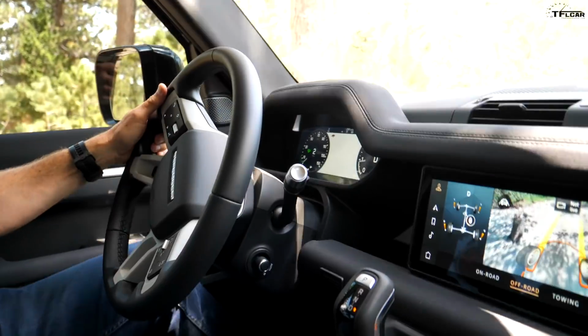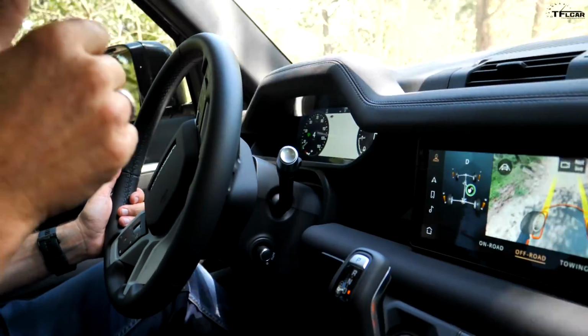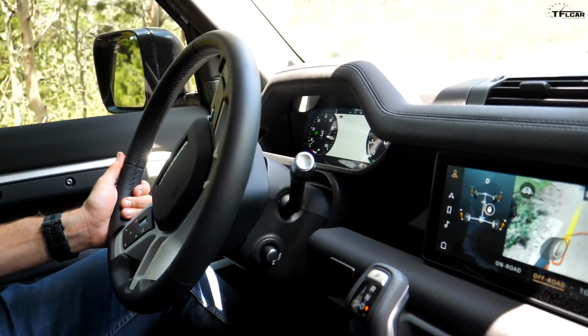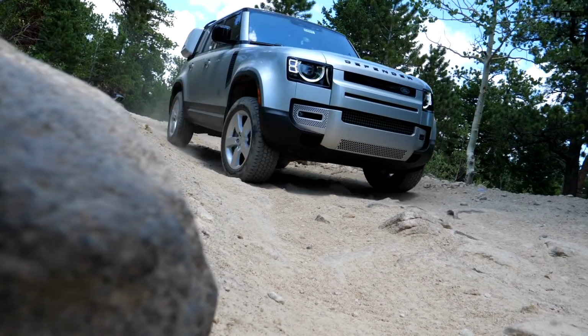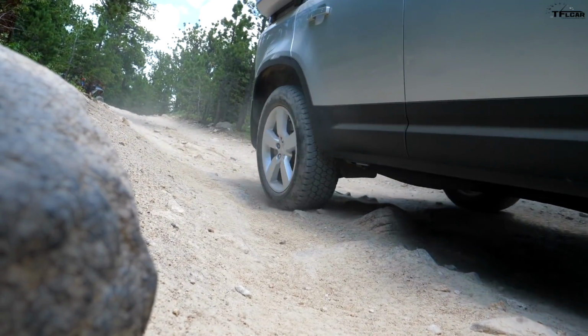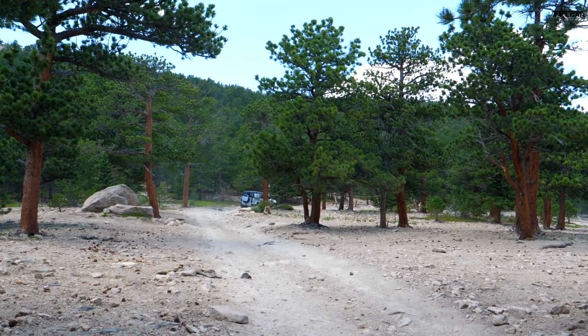Now, the great thing about this Defender is it feels super solid off-road. I've got it in its terrain management mode, and it is just eating up this terrain. Compared to the LR3, it's just solid. It's just well screwed together and feels a lot tighter. Of course, it's 16 years younger as well. But beyond that, the vehicle also has a lot more modern tech, you know?